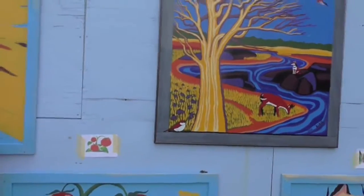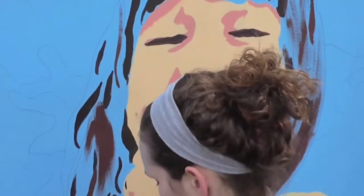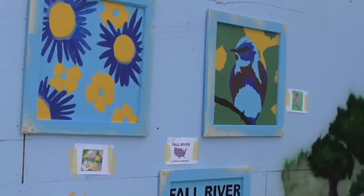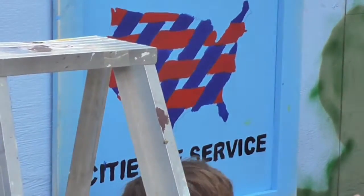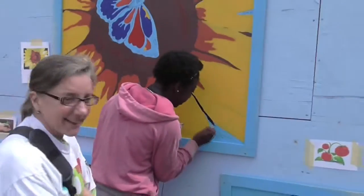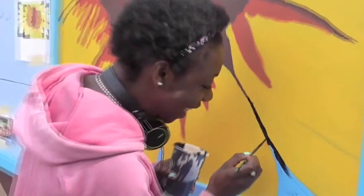And you want to check out everybody else's paintings? Here you go, Monique. Are you having fun painting? I'm having a blast. Could you tell the camera about how much fun you're having? I'm having a blast. It's actually really relaxing. It's soothing. Great. Thank you.